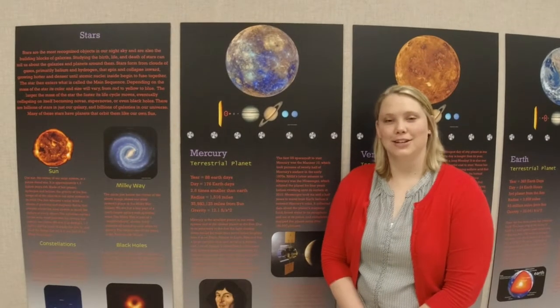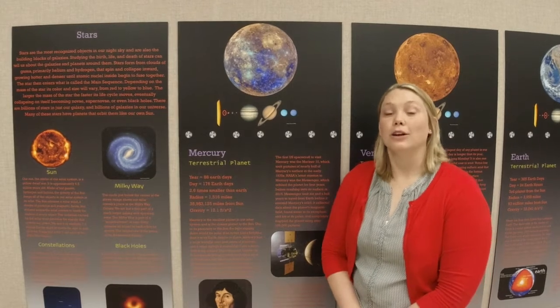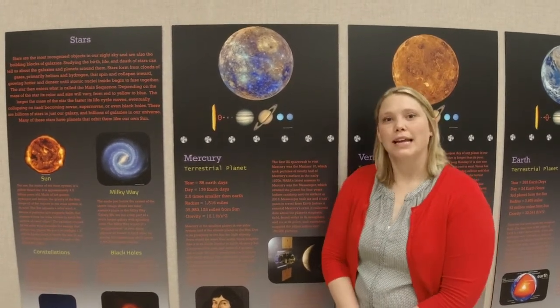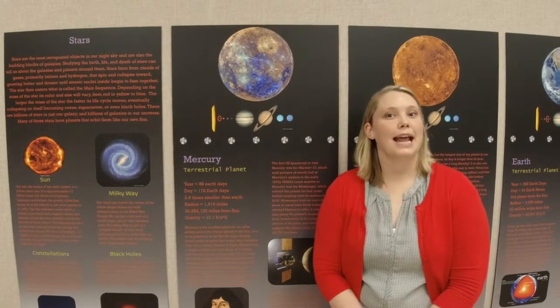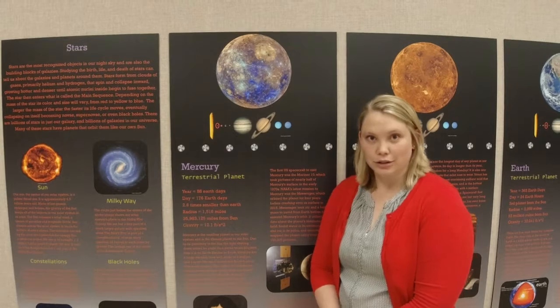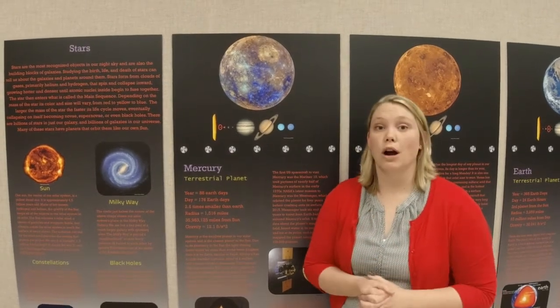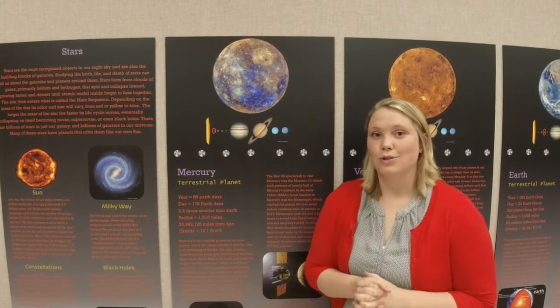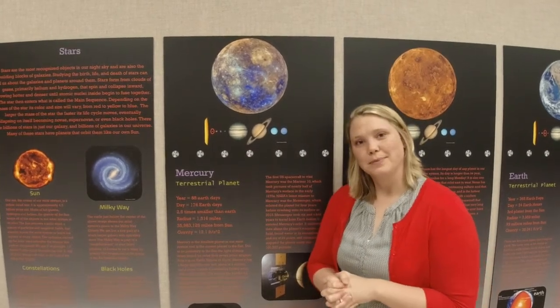There are 8 planets in our solar system that orbit or circle the sun. The planets are divided into 2 different categories: inner planets and outer planets. The inner planets are Earth-like structures with rocky or metal hard cores. The first planet, closest to the sun, is Mercury.